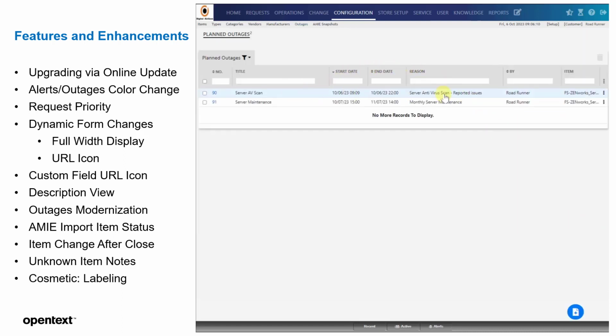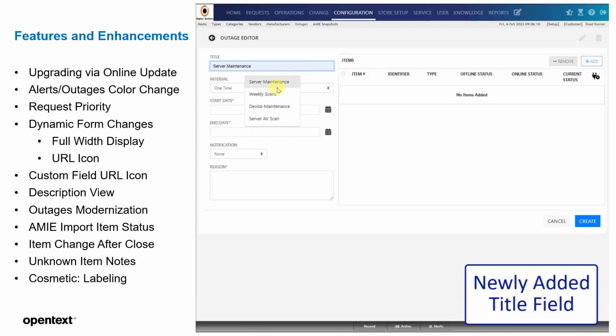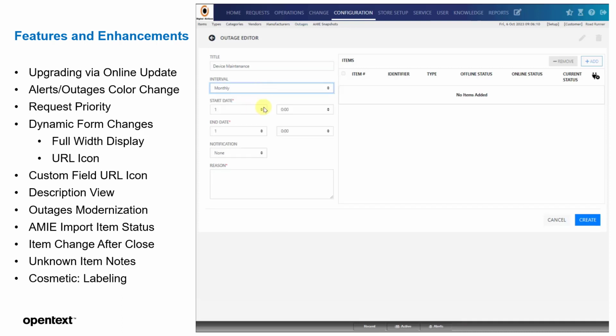We have an added field called title here as well, so that way you can have a title and a reason. So this title field can be put in as well. It's not required. As we create a new one, we're going to create a conflict on this particular outage. So we will go ahead and continue to create.